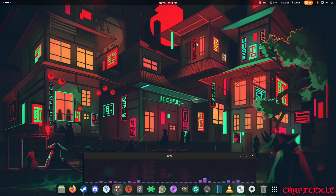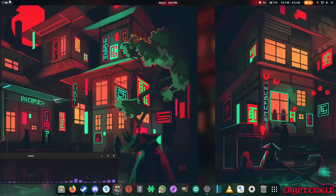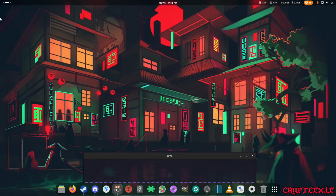I think it's really great. I think this here is awesome. I really like this. That's one thing I missed when I was in KDE. I missed this Workspace Switcher. I think this is probably the greatest feature that Gnome had.